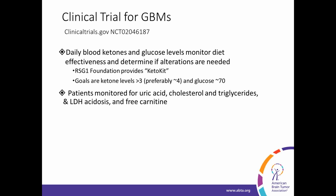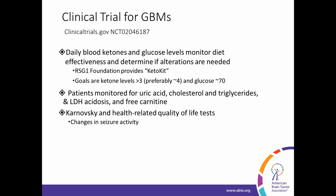Sometimes with the diet, carnitine may be decreased and we may need to supplement. So we will do lab tests to really see where our patients are. Kidney stones, we're looking at the cholesterol, triglycerides, acidosis, as well as the carnitine. We also are looking at health-related quality of life testing to see where they fall within that area. That is extremely important. We want good quality of life on the diet during treatment.